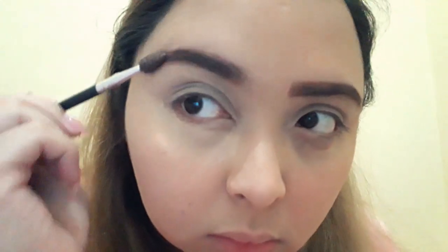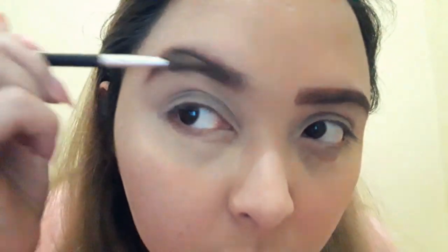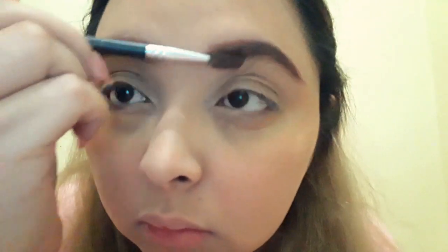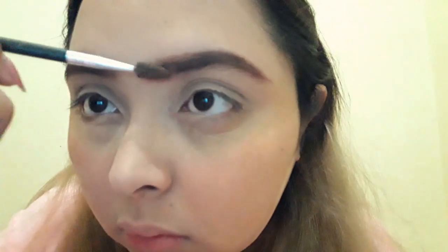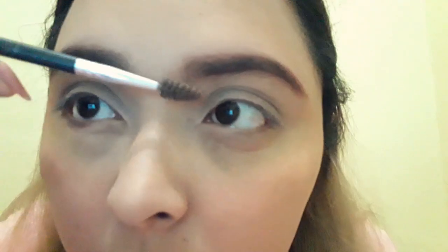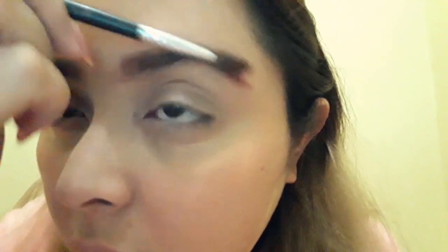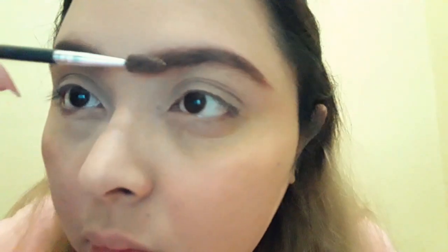Next is I will brush my brows again. So this too will have it look more gradient, because it's really hard to look at if your brows look like there's a lot of corners on your brows. So for me, I would have to brush my hair so that it will have that gradient effect.